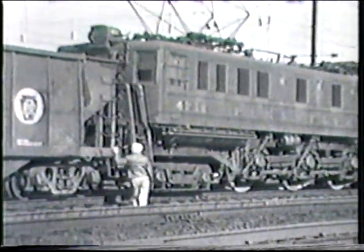Thorndale Yard served several functions. It was a local yard for the branches and industries in the area. It was a base for helpers both east and west, and it was a coaling station for steam through, local, and helper engines.